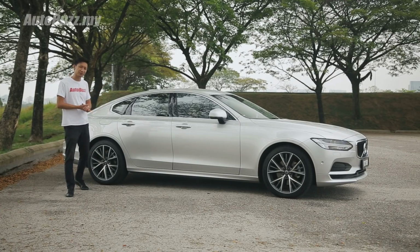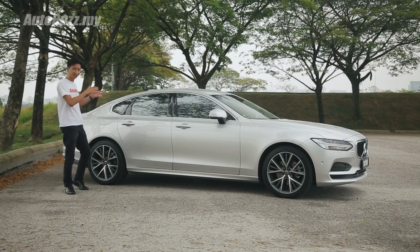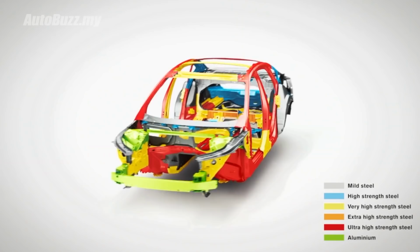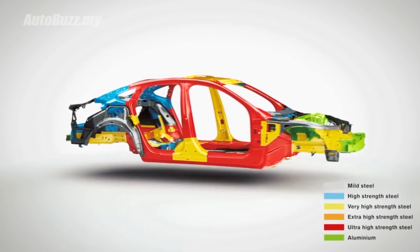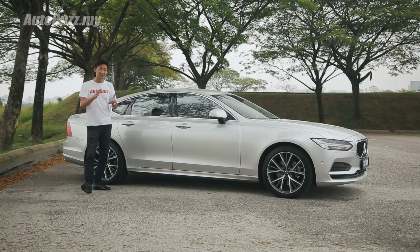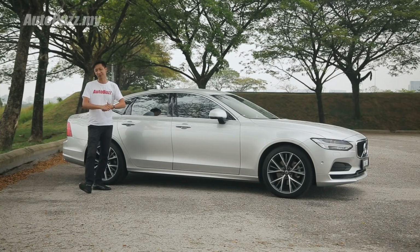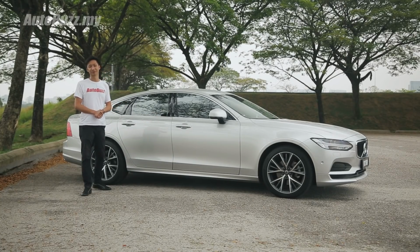That safety cage from the 40s I told you about earlier, that technology is still used till this day, as the core of this S90's sleek body is made of ultra high strength boron steel, one of the strongest types of steel available today. This is something that Volvo is particularly proud of, almost cocky to an extent. To show you just how cocky they were, have a look at this video.